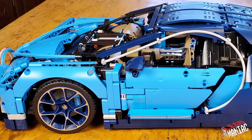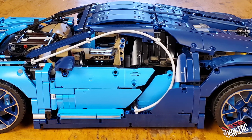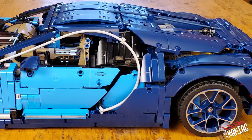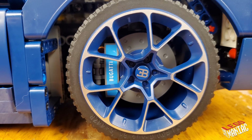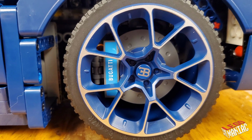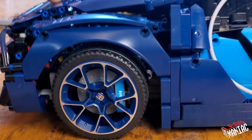Coming on around to the side, the two-tone paint job and the sleek curves that separate the two become quite apparent and are really striking. But for me, the most impressive thing to talk about on the side are the wheels, because there's actually quite a bit going on in here. First up, each wheel is set up with a dual set of suspension springs, so as you can see in the back here, it's really quite springy.